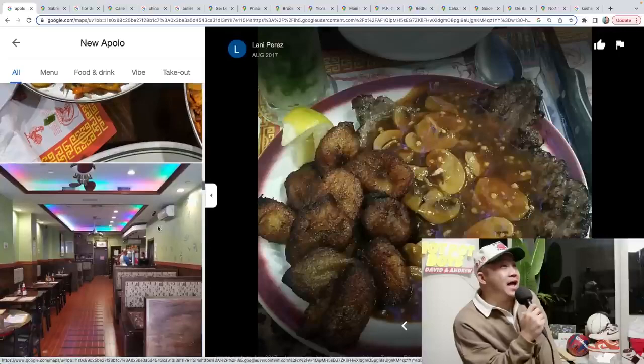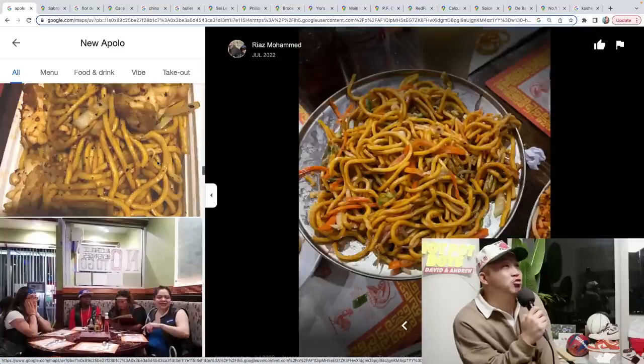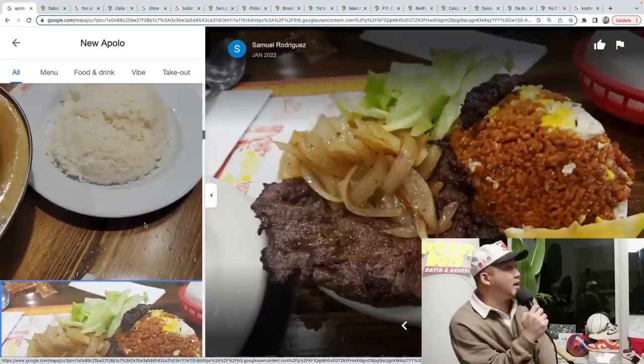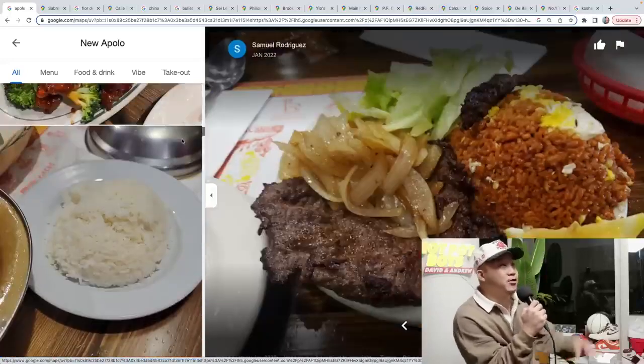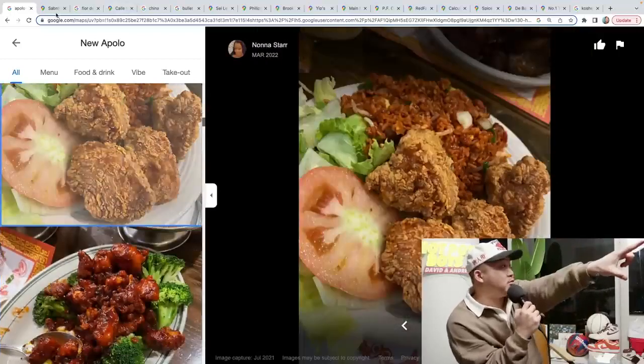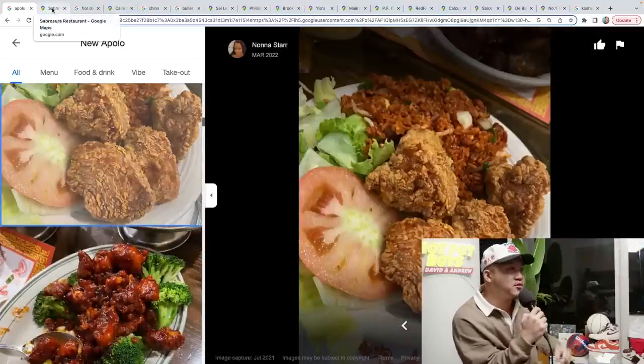I had never had Chinese Dominican food until this time living in New York City. And I've got to say, Andrew, I was impressed. It's good. It's good. And there's a lot of levels of it too. New Apollo, still good, but this is the cheapest level. All right. Well, they got like 2 more levels of Chino Latino food.